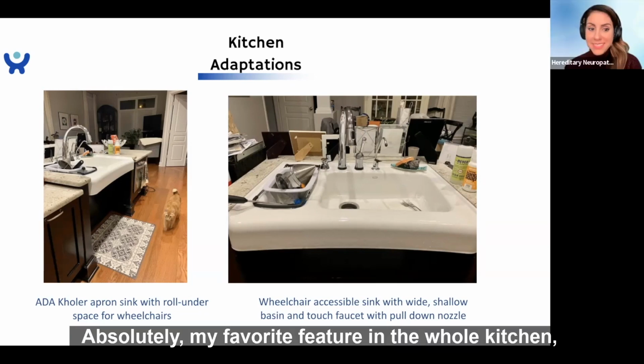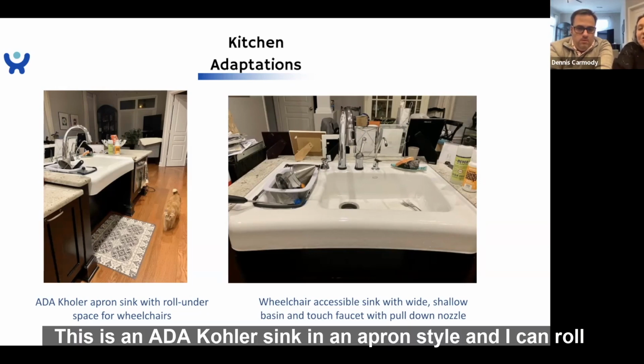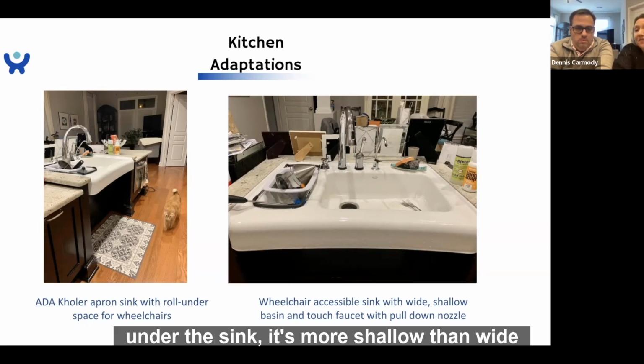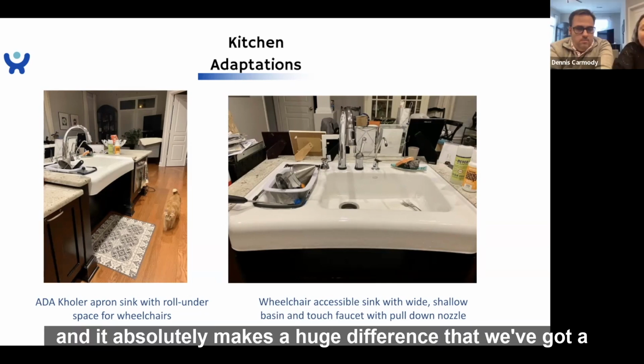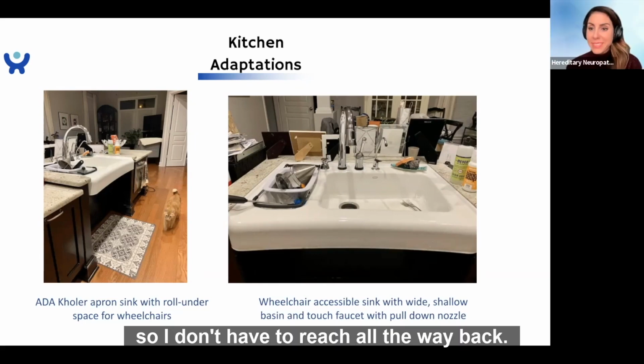Absolutely. And my favorite feature in the whole kitchen is this sink. This is an ADA Kohler sink. It's apron style, and I can roll under the sink, which is more shallow and wide. It absolutely makes a huge difference. And we've got a touch faucet, so I don't have to go all the way back.